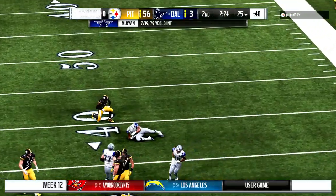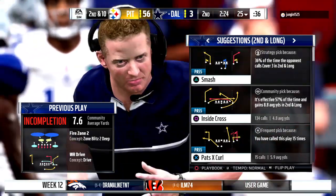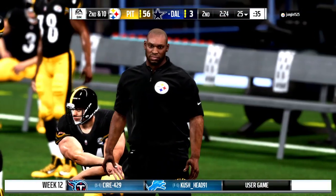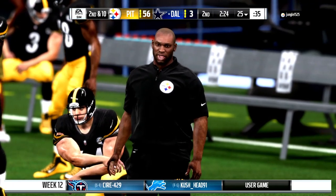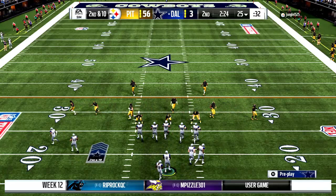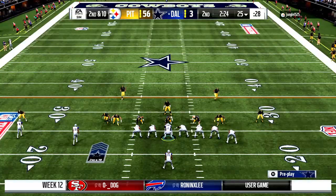And it pops free. The collision there jarred the ball loose and brings up 2nd down. Some of the fans here don't seem too happy about what we've seen in this first half. No, not at all, and I understand why. They've looked lethargic, out of sync, and it shows on the scoreboard. Line of scrimmage, again the 25, 2nd and 10.